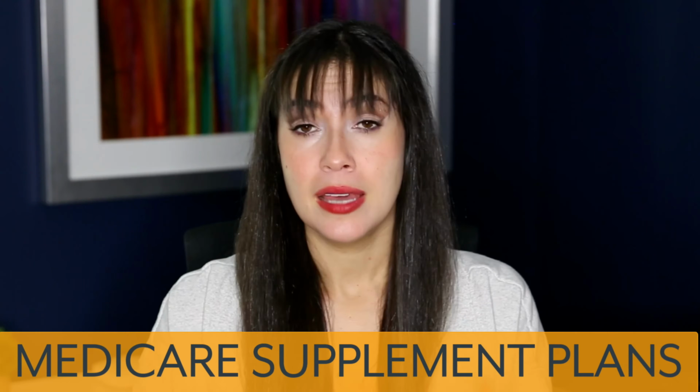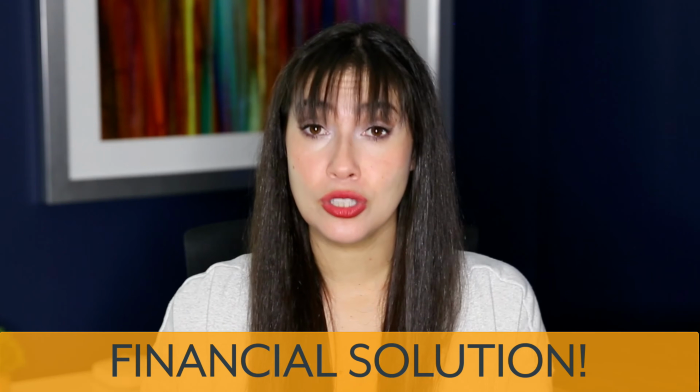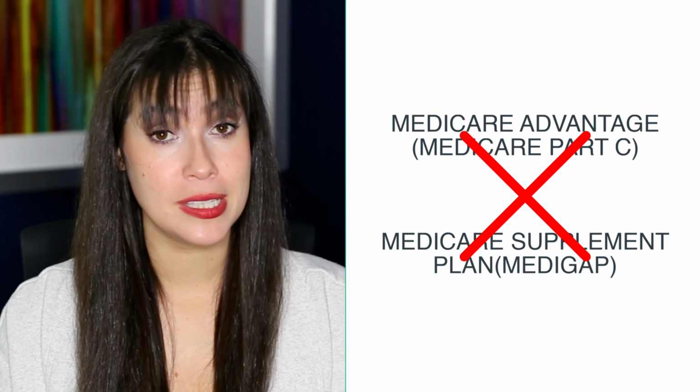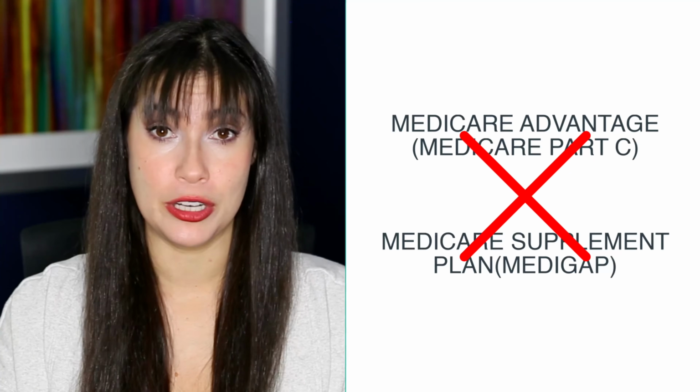A side note, when we're talking about the different parts of Medicare, today we're talking specifically about Medicare Supplement Plans. These are also known as Medigap plans. They are strictly a financial solution to the gaps of original Medicare. This is not to be confused with Medicare Advantage, also known as Medicare Part C. Medicare Part C is actually a replacement for original Medicare.